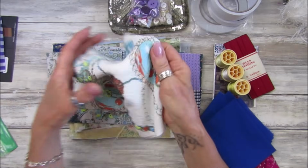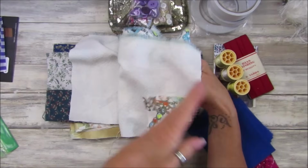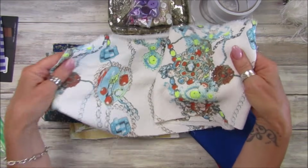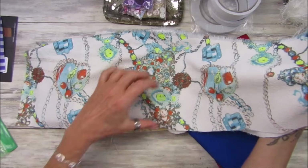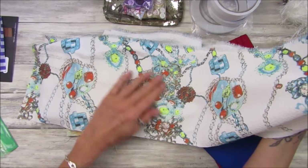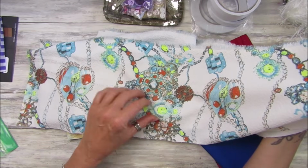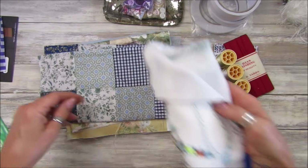And then I've got this piece, which is really soft, but that's quite funky, isn't it? I quite like that. It's got some real good texture to it as well. So I thought that would make a really lovely journal cover, even for a little art journal or something, isn't it? It's really, really nice. I quite liked that. So that's a little bit.